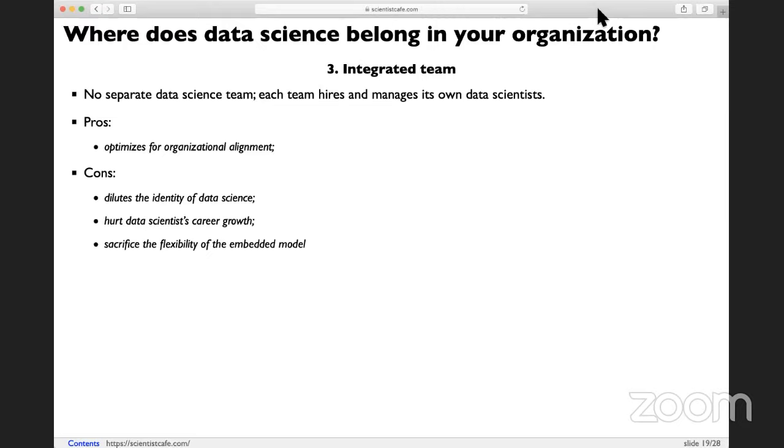For example, the product team will have data analysts and data scientists. And marketing will have its own data analysts and data scientists. Sometimes they even have their own data engineers. It's fully embedded in the team. So the advantage is very obvious, because you can align to the application very well. You integrate the talent into the application where data science is used.